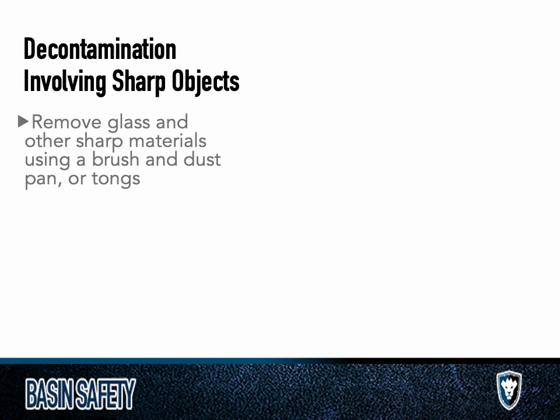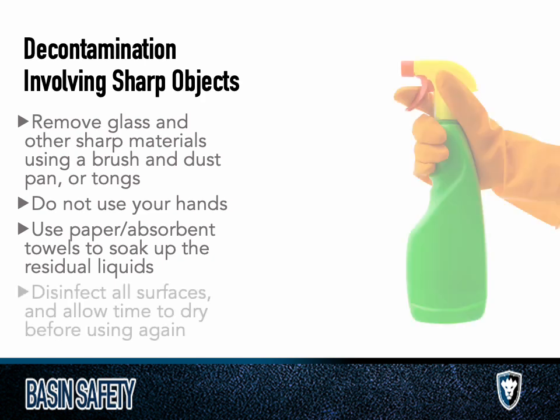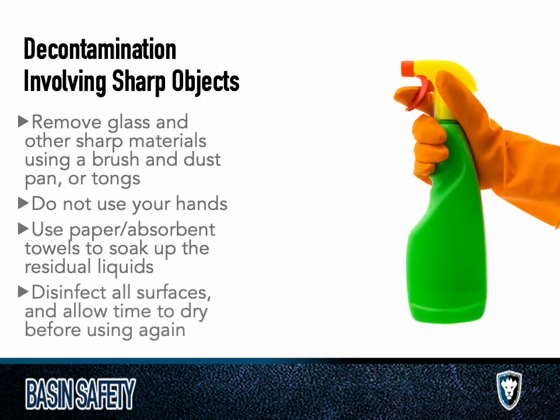So involving sharp objects, you want to remove glass and other sharp materials using a brush and dustpan or tongs. Never use your hands. And use paper or absorbent towels to soak up the residual liquids. Also, disinfect all surfaces and allow time to dry before using again.